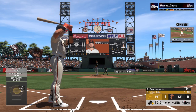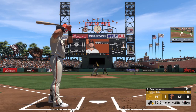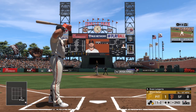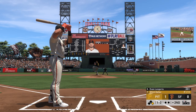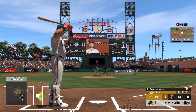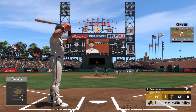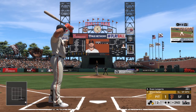The third baseman, Evan Longoria. In is the third baseman, Evan Longoria, as the first pitch to him is taken low and away for ball one. A ball and a strike. Two balls and a strike to Longoria.